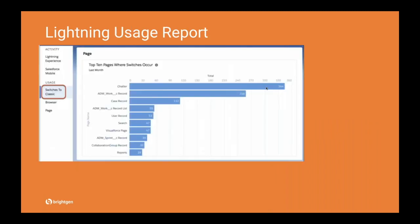Continuing with the adoption theme, the Lightning usage report has a couple of new features to allow you to measure adoption. The first is this switches to classic graph, which shows the 10 pages where the switches most often occur. So what that will allow you to see is people are trying to do things in those pages that they're unable to do. Even if in this particular situation it's something like Chatter, then there may be nothing you can do about it. But if it's in any of your custom pages, then you can take a look at how you could improve that.